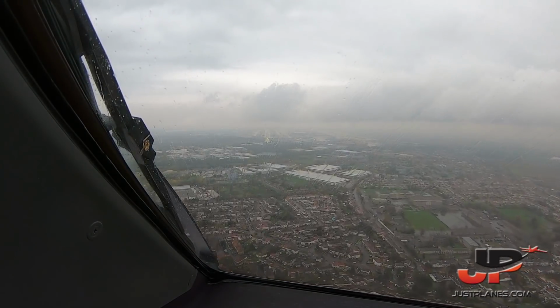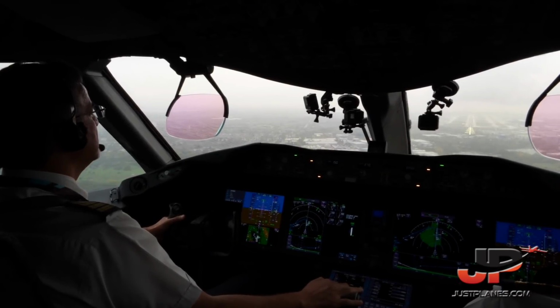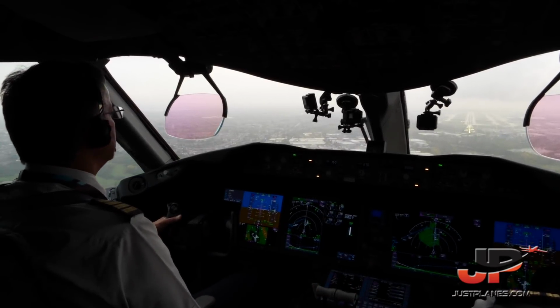Virgin 24 Mike, continue approach 27 left, wind 240 degrees 9 knots, number 3. Continue approach 27 left, Virgin 24 Mike.